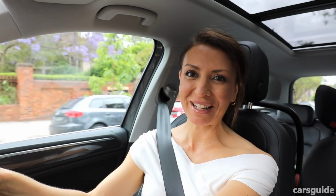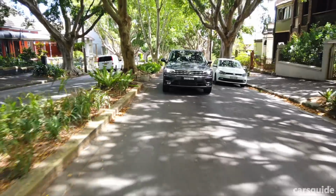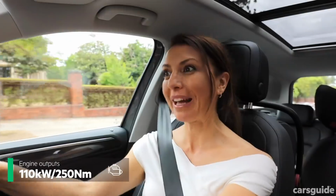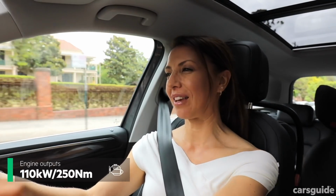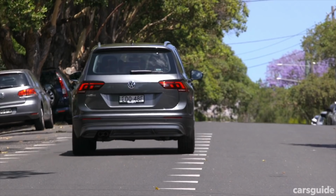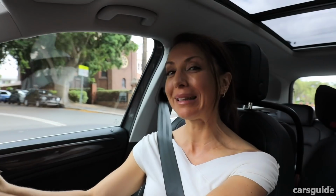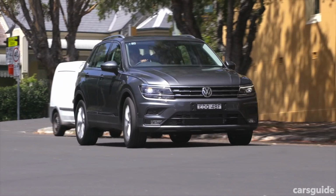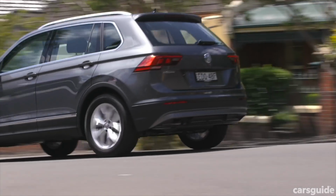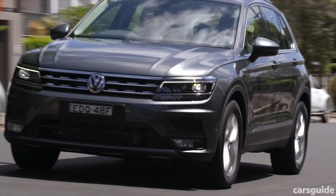Driving in the Tiguan 110 TSI Comfortline is fairly cruisy. There's a 1.4 litre turbocharged petrol engine, which is enough to get up hills quickly. You can overtake really nicely. I drove it on a few highways this week, and I felt completely confident on the road. It handles well, and it's still agile for a mid-size SUV. So even though it's a larger car, it actually still feels quite nimble. You can weave in and out of traffic easily.